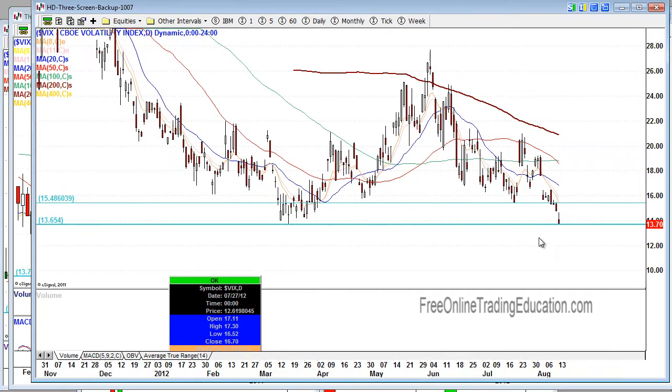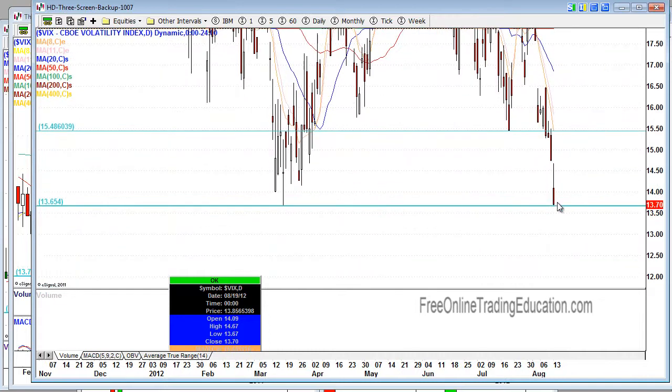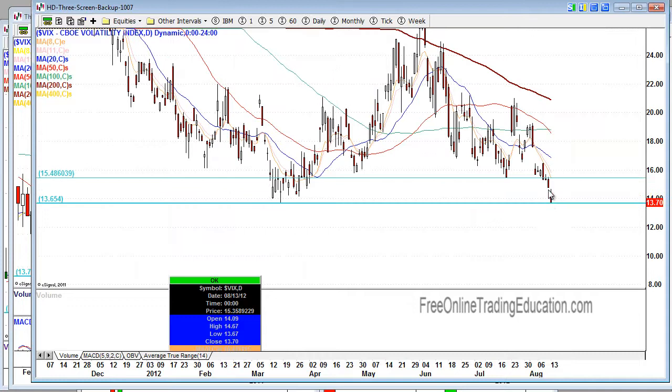Let's take that line across. Look where we're at, gang. Blow this up. We are right there. And remember, if we drop when the VIX is low, it's time to go. Get out of the markets. When the VIX is high, it's time to buy. We are set up for a major market correction as far as the VIX is concerned.